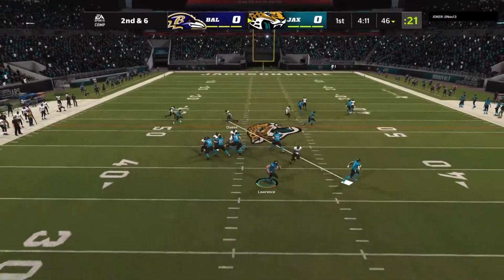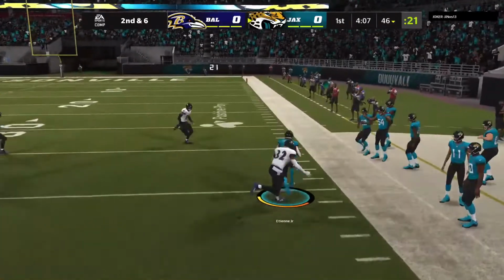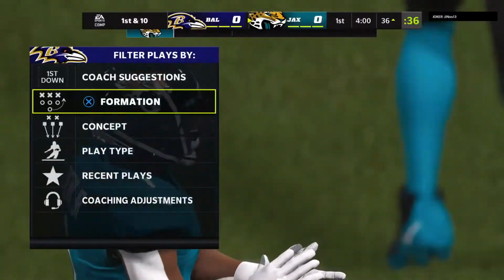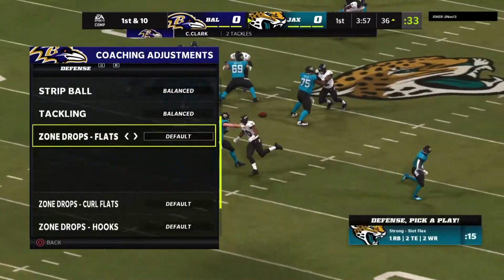To throw on 2nd and 6. Lawrence. He'll drop this one off with Etienne. A first down and more, Etienne. And finally down at the 36-yard line. 19 yards to pick up there. Move the chains. Really been an ideal start for them.